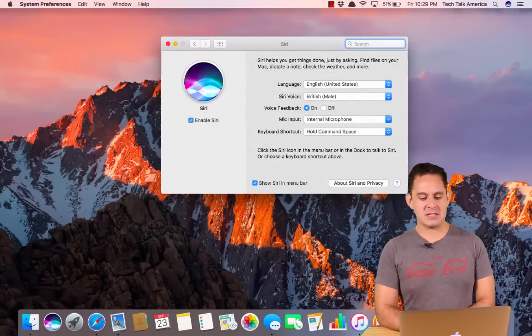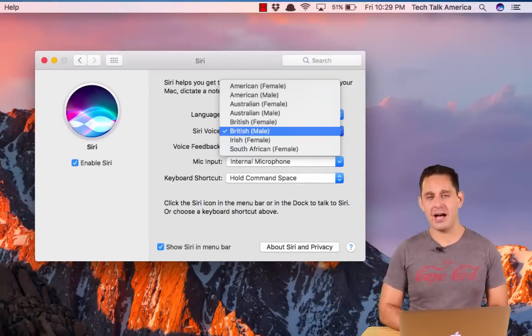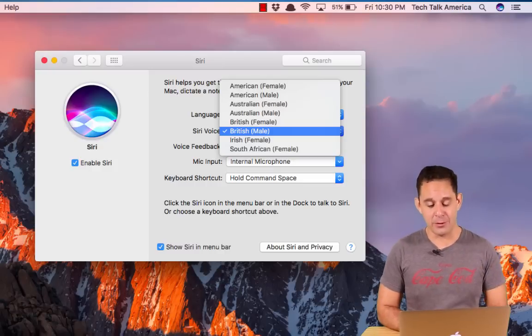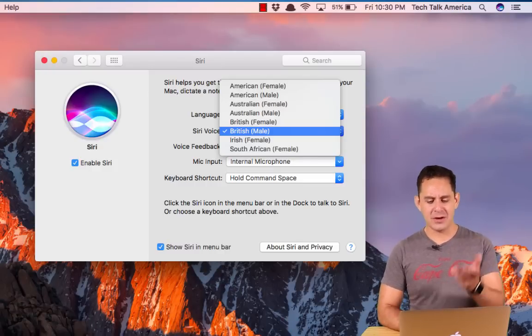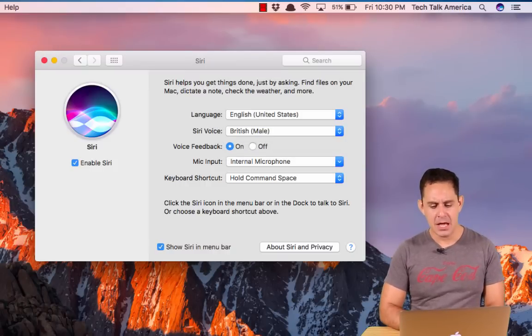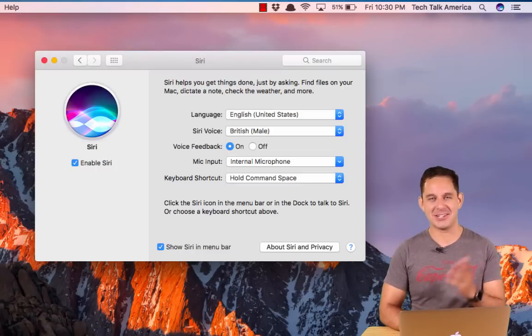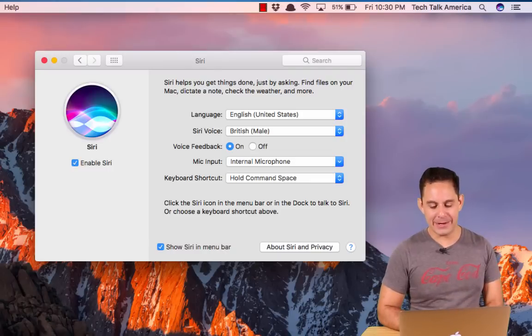Siri, here we have Siri. So you can choose, of course, what language, what voice. For whatever reason, I like a British male Siri. I don't know why, I just find it amusing. But we also now have Irish and South African in female, so that's kind of cool. Voice feedback, if you want Siri to talk back to you, insert obvious joke here, you can do that. Mic input, for all of you, that's going to be internal.